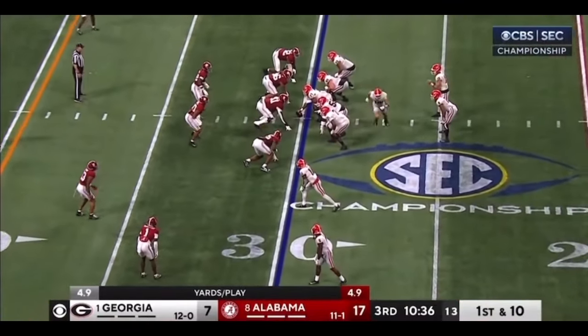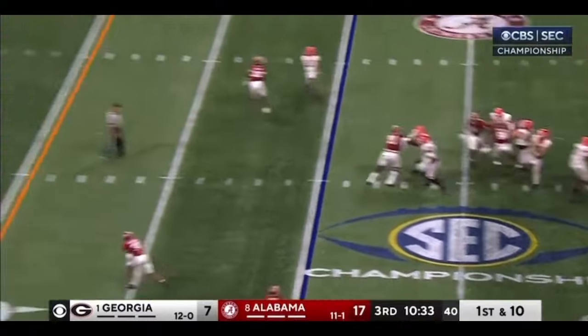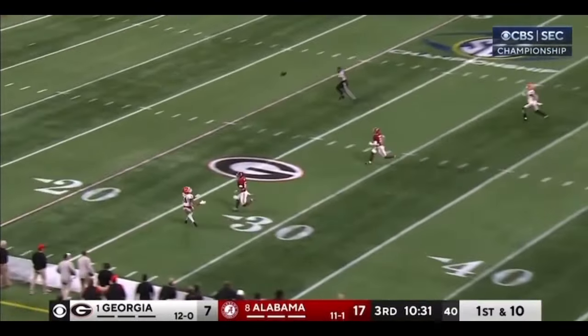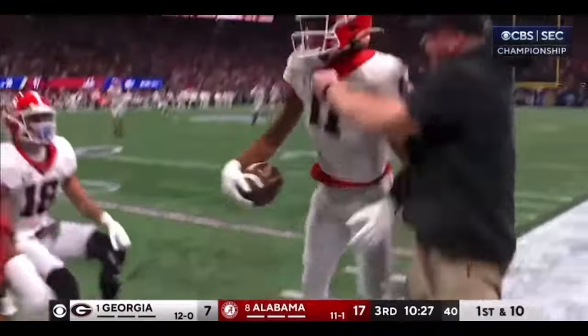That's Bowers in motion and Kendall Milton in the backfield, but it's back to throw on first down. He's going to air it out long. And Arian Smith has got it at the 20-yard line. That's how you get it going.